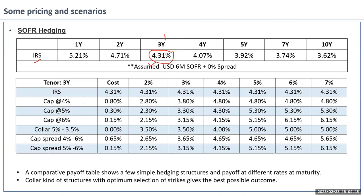It's an insurance at 4%. So it will have a cost, and that cost is 80 basis points. That will make your worst case rate, instead of 4.31, 4.80. 4 is the cap and 80 basis points is the cost which you are paying. But the advantage is if tomorrow SOFR comes down to 2% or 3% or whatever, your rate will also come down. Your 80 basis points will remain constant and your rates will come down to 2.80, 3.80, etc.